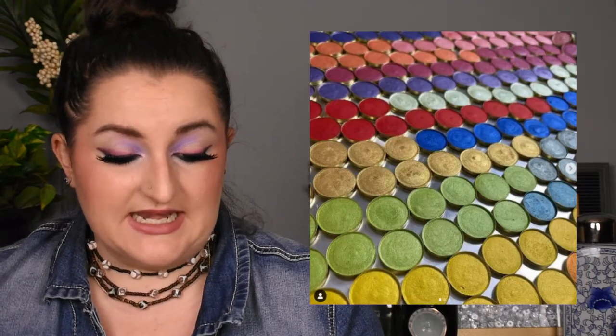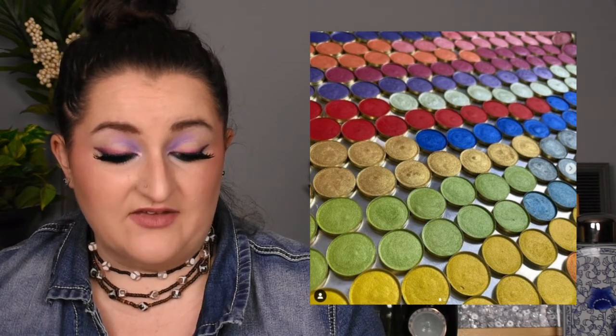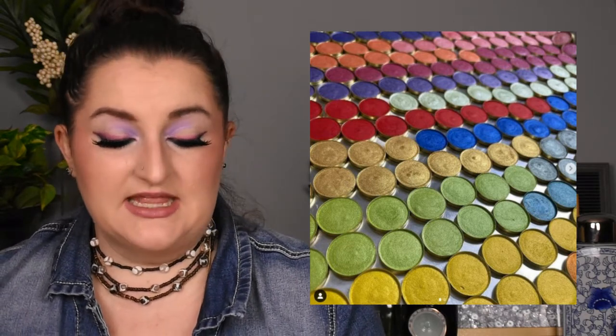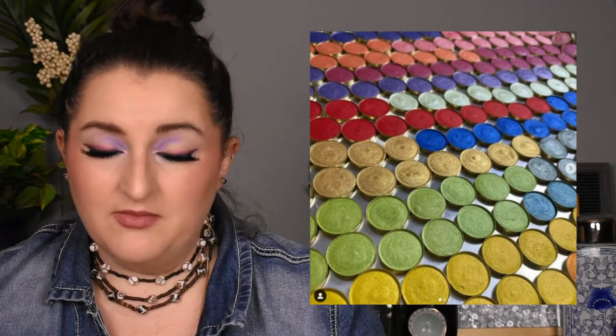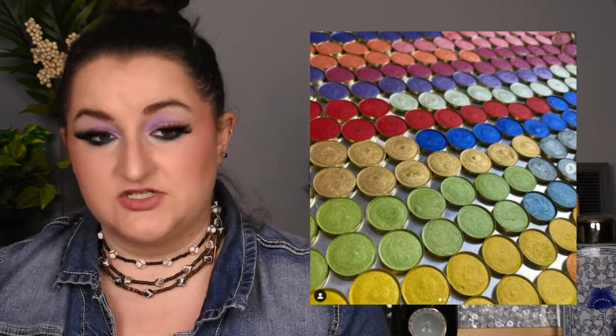Shine by SD is adding 16 new shimmers to their collection, and they're going to be $5 US each. They look pretty. There's lots of jewel tones and then some more pastel, vibrant, metallic type shades. I probably won't pick any of these up, but I do think they're very, very pretty, so I just wanted to show them to you.